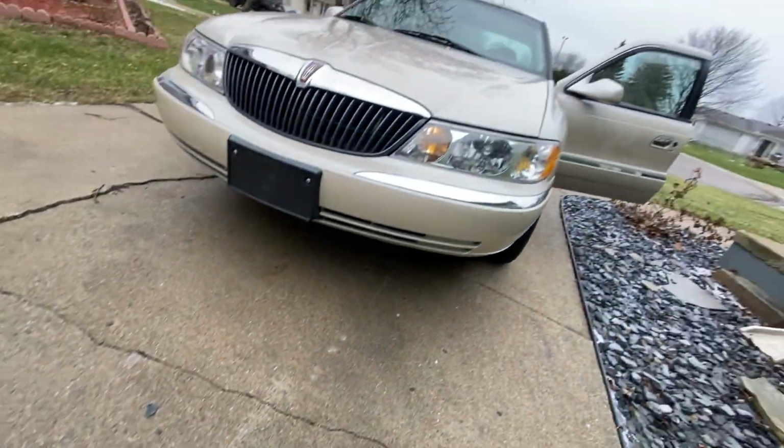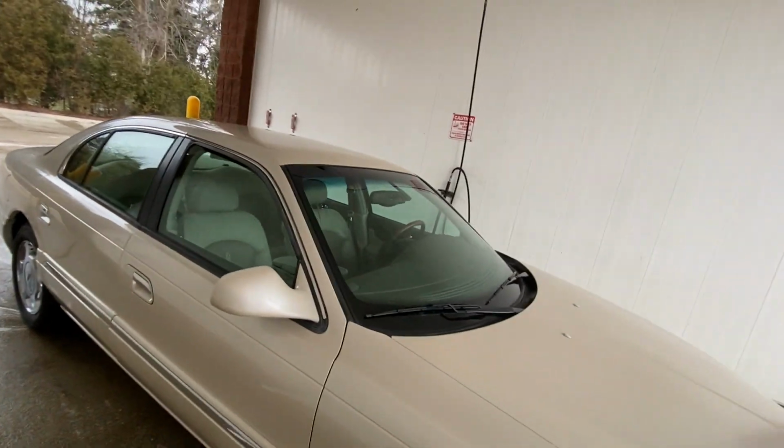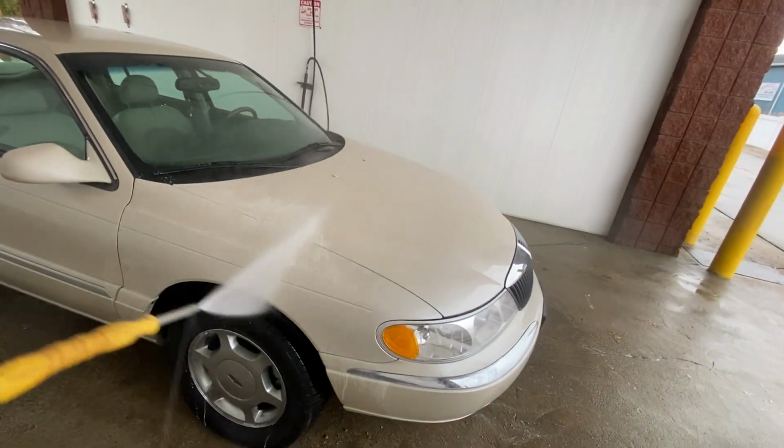That appears to be the only leak, so yeah, it all looks good. Let's go ahead and get it all cleaned off. It's really not all that dirty from the road trip, but you know, get all that residual off.